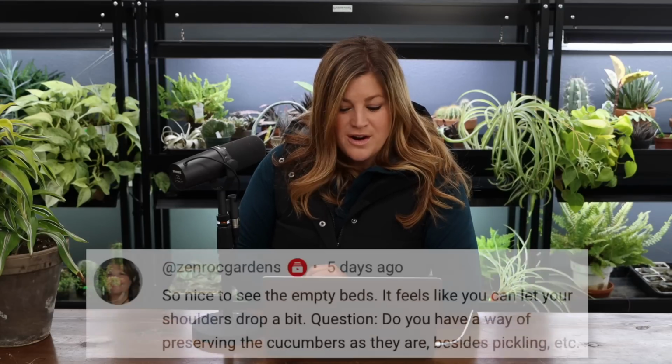It's tough because I don't even really know how we would have repositioned the cut flower garden. You certainly could do it smaller, but it's kind of nice the size that it is. It gives you the flexibility to do some larger things if you want, and grow wheat if you want. I need to get on it if I'm going to plant wheat this fall. See what happens there. Zen Rock Garden said, so nice to see the empty beds. It feels like you can let your shoulders drop a bit, for sure.